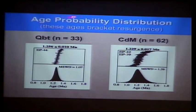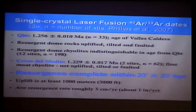And of course, we looked at an age probability distribution. We did laser fusion of 33 sanidine crystals for the Bandelier Tuff, and we get a mean age of 1.256, plus or minus 0.01 million years. And for Cerro del Medio, 62 sanidines, a mean age of 1.229, plus or minus 0.017. And these are bracketing the age of resurgence and when it happened. And so, kind of in summary, here's the age for the Bandelier Tuff and for Valles. Of course, the resurgent dome rocks are uplifted, tilted, and faulted. Cerro del Medio is 1.229 million, and it is not uplifted and faulted. And so here's the punchline. Resurgence is complete within 27 plus or minus 27,000 years.